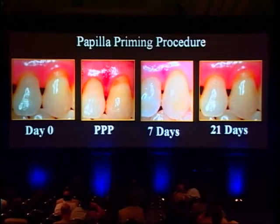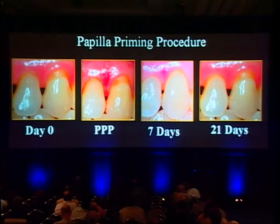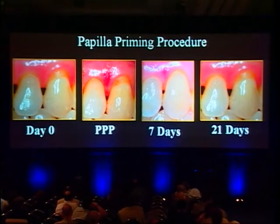So if you follow this papilla priming procedure over time, here it's at day 0, here we've completed the procedure I just showed you, and you note now at 7 days you have some tissue swelling. But if you don't do anything, at 21 days, it's all back to normal.